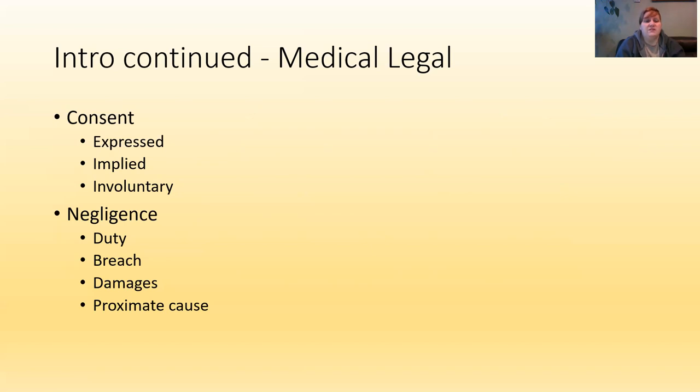With medical legal, you can get caught in some legal situations where it actually can be a class B misdemeanor, depending on what it is. But you need a duty to act. You need to actually have a duty to respond. If you're on shift, if you're on a scene, then you need to have a breach of that duty. Either you went too far or you didn't respond enough. There needs to be damages. If nothing happened, then there is no case.